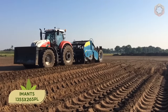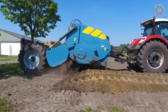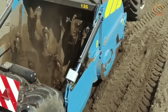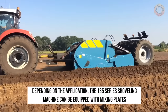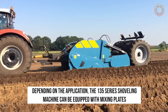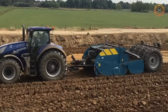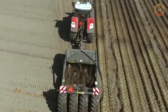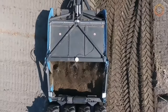You see a first-class shoveling machine that is designed for agricultural projects, creating gardens, breaking up interfering layers, or mixing different layers of soil. Depending on the application, the 135 series shoveling machine can be equipped with mixing plates for intensive mixing, standard shovel blades, or narrow shovel blades, breaking up layers with minimal mixing. In addition, this machine is equipped with wheels for road transportation.